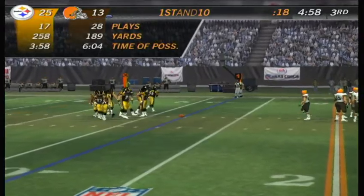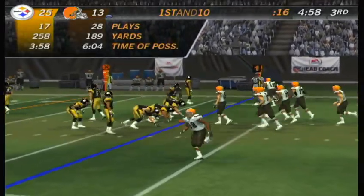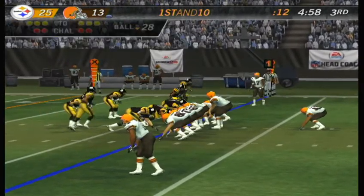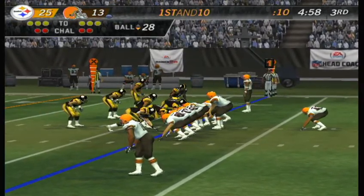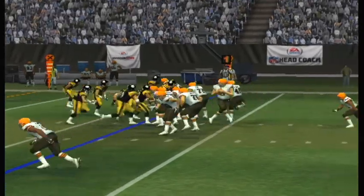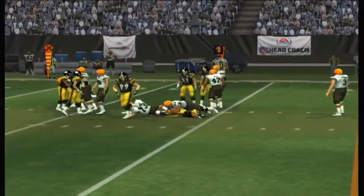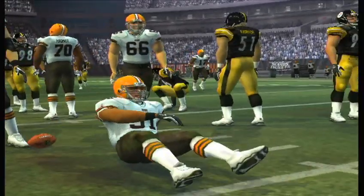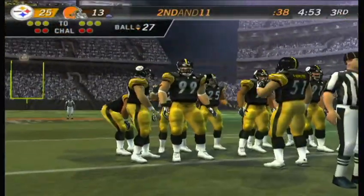The Browns will start the drive at the 28-yard line. First and 10. Out of the I formation. Edwards, the man in motion. On the ground. Dropped in the backfield for a short loss. When you get penetration like that, it's very hard for the offense to get positive yardage.